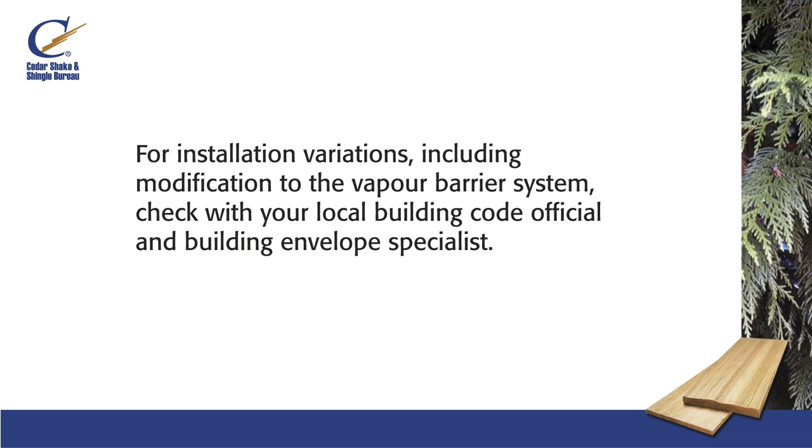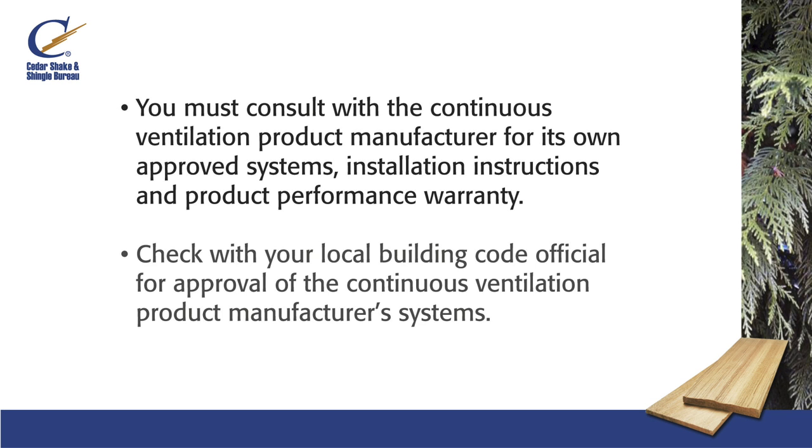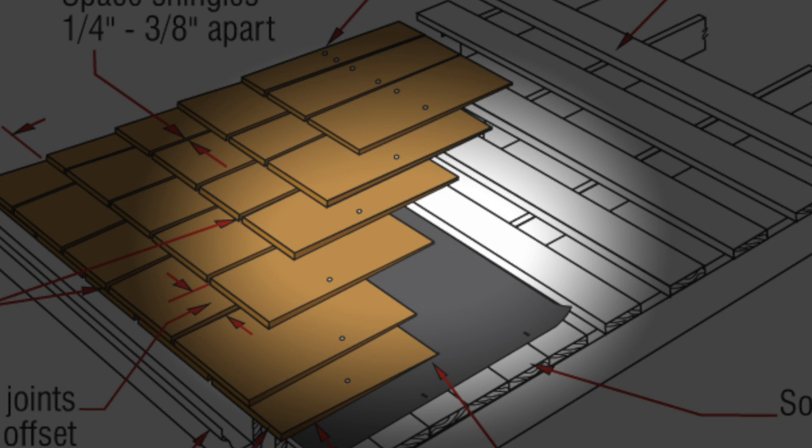For installation variations, including modification to the vapor barrier system, check with your local building code official and building envelope specialist. In addition, you must consult with the continuous ventilation product manufacturer for its own approved systems, installation instructions, and product performance warranty. Additionally, check with your local building code official for approval of the continuous ventilation product manufacturer's systems. Shingles are never interlaid with felt.